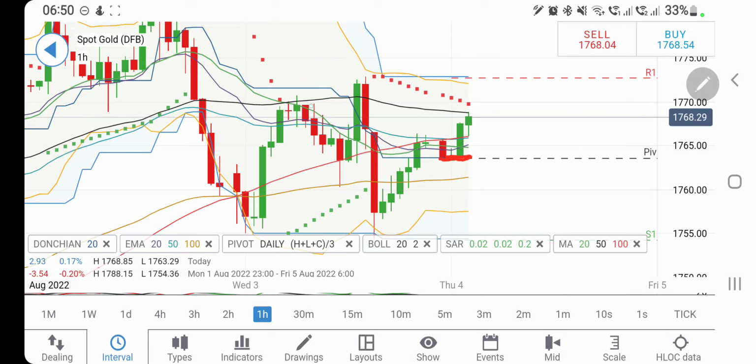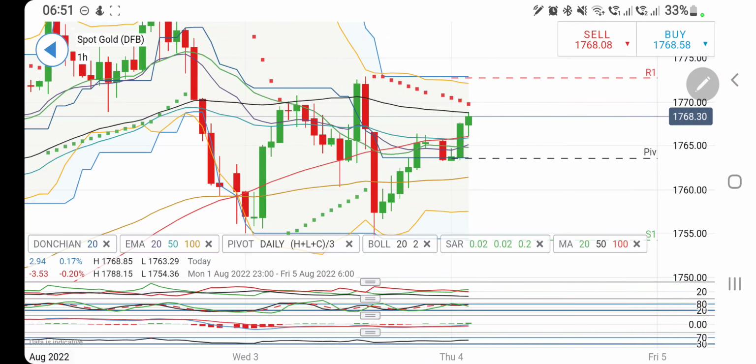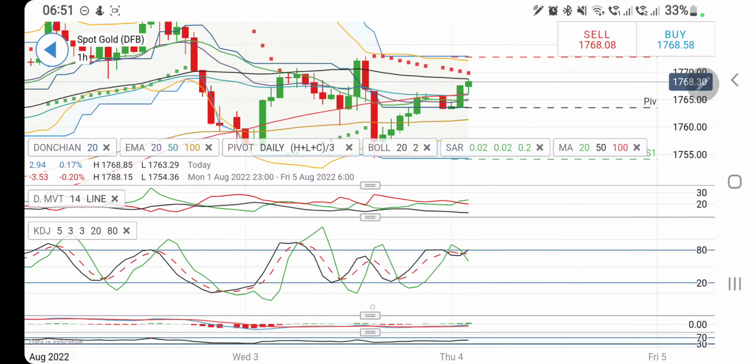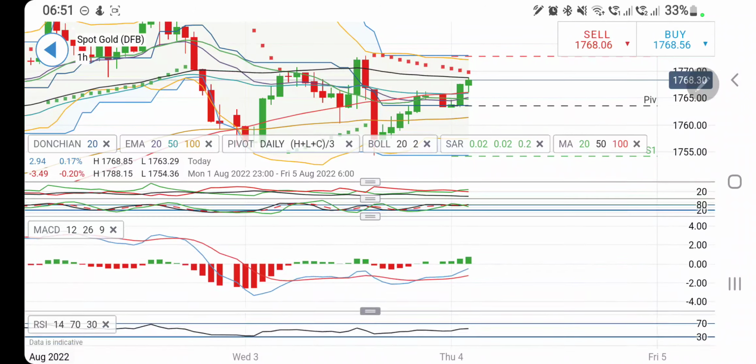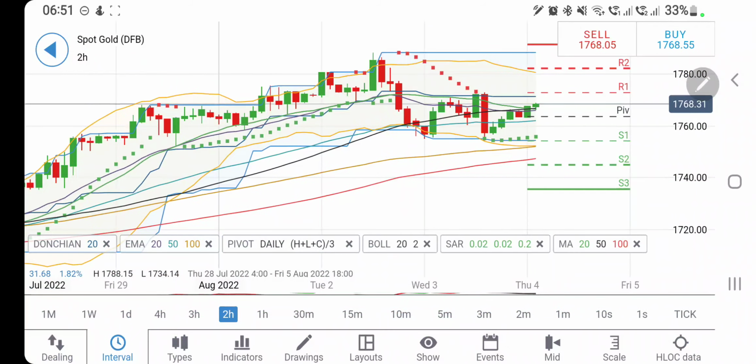It will first try to achieve 1770. Beyond that, there is one possibility that on the hourly chart it may form a head and shoulders and drop from there, but if it comes downside, be watchful of 1764. Above 1770 levels, it may try to achieve the zone at 1774, and beyond that it is going to fly towards 1780. Directional movement is bullish, stochastic is overbought, MACD is bullish, and RSI is also looking upwards, indicating little bullishness.